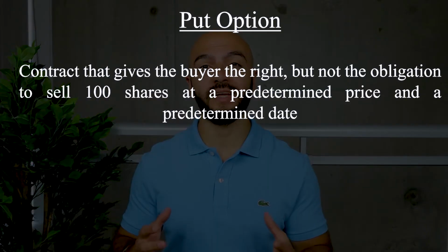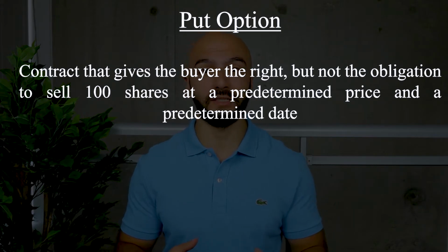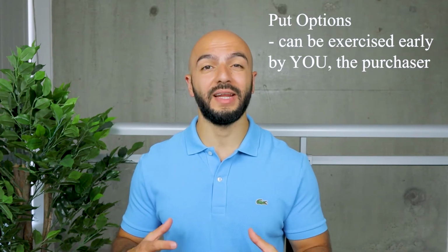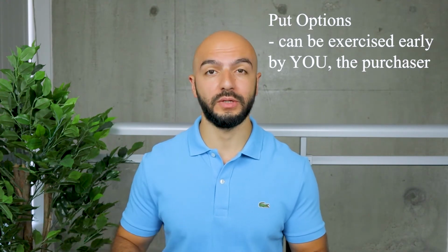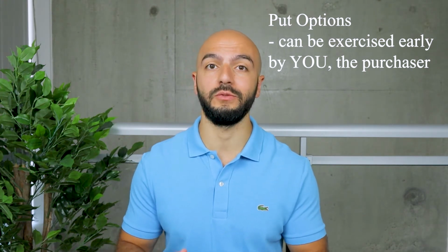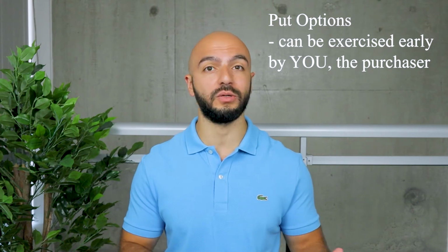A put option is a contract that gives the buyer the right, but not the obligation, to sell 100 shares at a specific price and a specific date. As the buyer, you have to choose which strike price you want your put option before you buy it, not after. Keep in mind, you can exercise your option anytime before expiration. Most options will expire at 4 p.m. on the day of expiration, which is usually a Friday, so you can exercise early if you want.